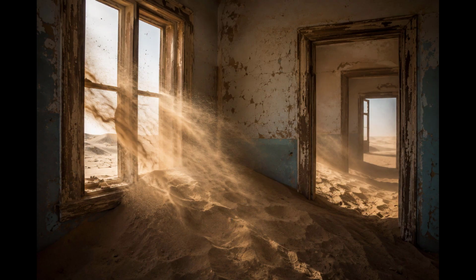The strange thing about Kolmanskop is that it does not look completely ruined. Many of the buildings still stand. The walls remain. The shapes of the homes are still visible. But inside, the desert has replaced daily life. No voices, no music, no footsteps, only sand. That is what makes the town so unsettling.